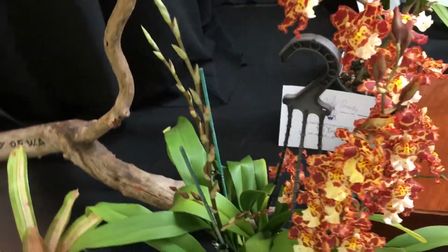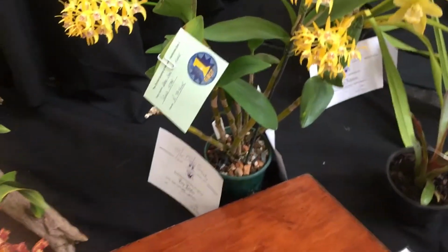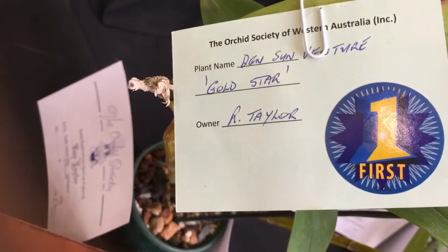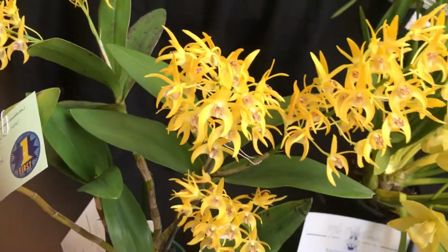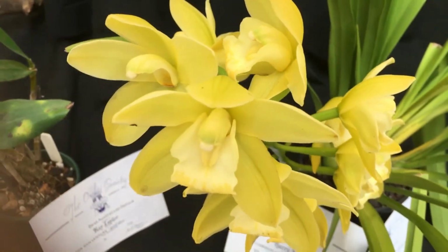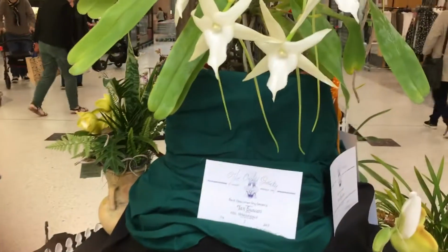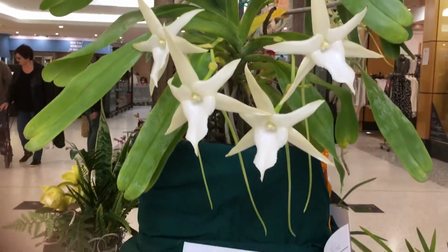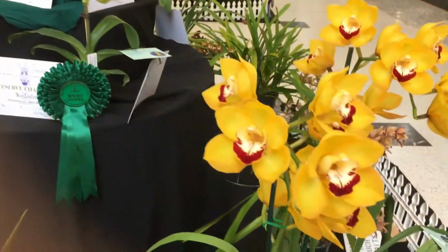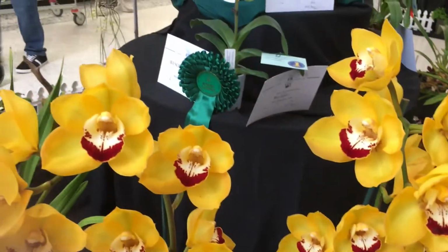Here we have a beautiful Wilsonara Eye Candy. Another speciosum type. This is, let's have a look, Sun Venture Gold Star. So it's a hybrid. A lovely solid colour yellow Cymbidium here. Let's have another look at this sesquipedale here. Have a look at the size of those flowers and the nectaries coming down behind them. A beautiful, stunning, bright yellow cymbidium with a dark maroon lip.